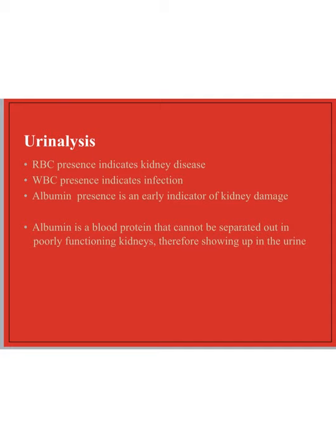Albumin is an early indicator of kidney damage, if we can't separate it out of the blood and get it absorbed back in. So what they do here is they take a look at albumin and compare it to creatinine, a different ratio that they look at. Albumin is a normal protein that your body should have, but you want it to be reabsorbed. So if that's all of a sudden being excreted in the urine, there's something wrong with the kidney that's not reabsorbing that protein and taking it to where it needs to go.